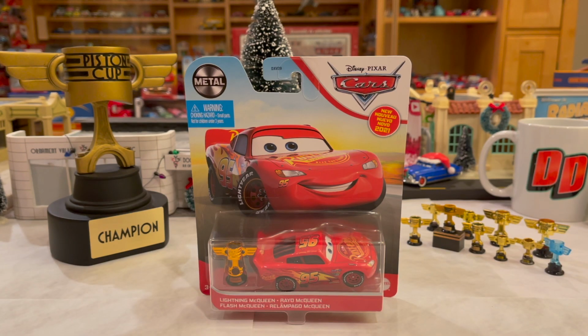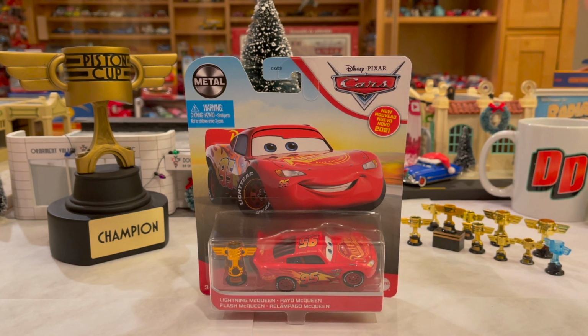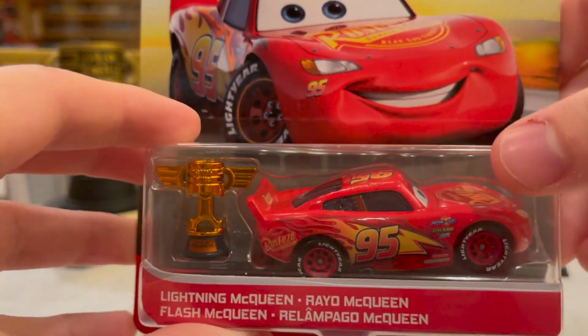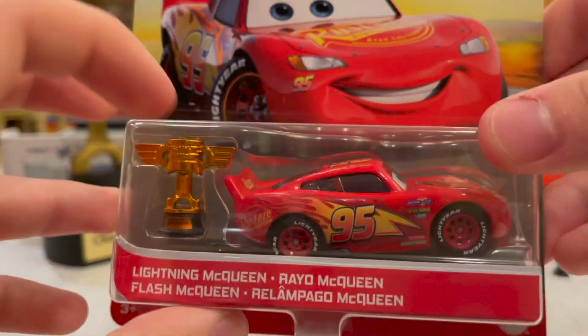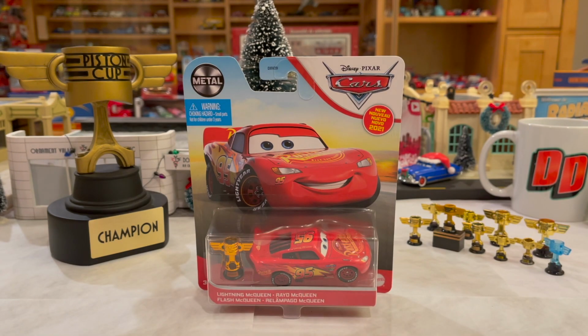Santa's come early, guys, and he's decided to give everyone a Piston Cup. We have a whole school of Piston Cups over here. Everyone is different, which is just wild. I can't wait to get into them and compare them to the new Piston Cup that came out this year in about April, when Lightning McQueen here was released with this very bronze copper looking Piston Cup. So obviously we'll compare that guy to all of his friends over there and Big Mama Piston Cup on the left as well.